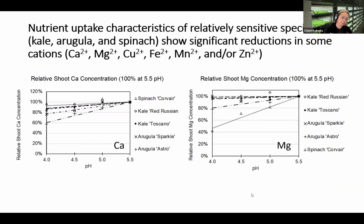Okay, so those are the sensitive species. Now take a look at nutrient uptake of those sensitive species. We identified six cations significantly lowered in terms of nutrient concentration in plant tissue. They are calcium, magnesium, copper, iron, manganese, and zinc. I have data coming up.